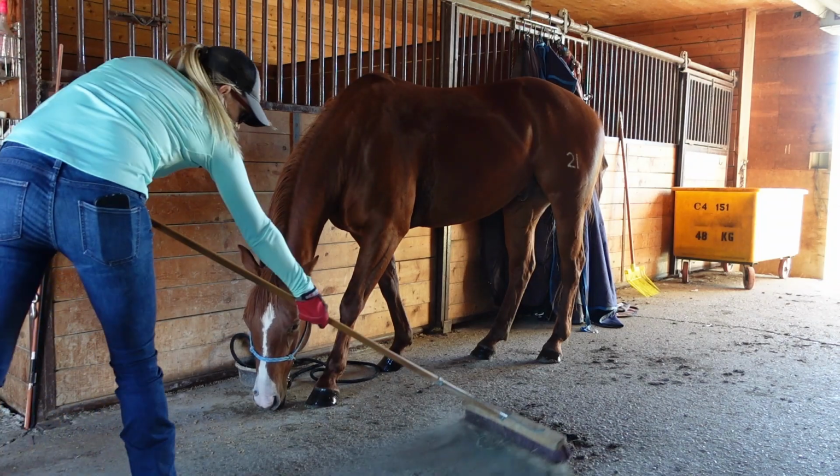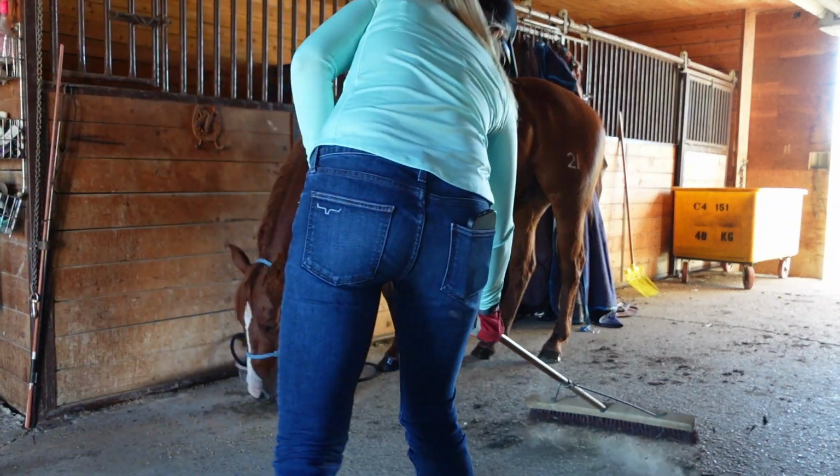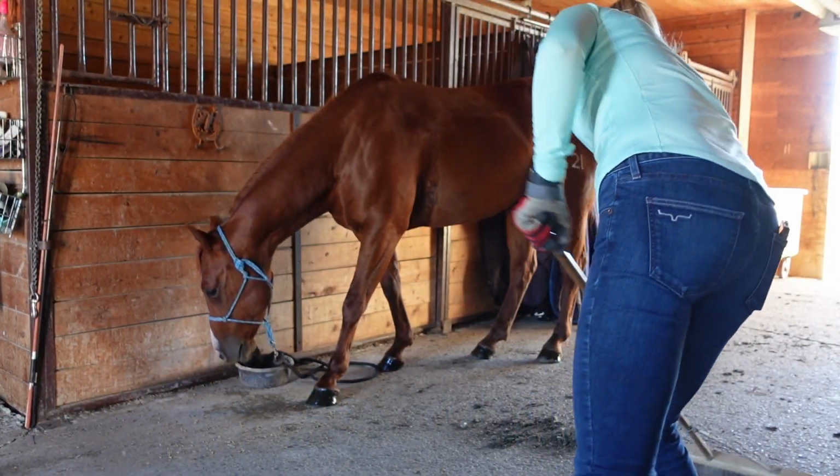I know I've talked about contacting your vet a few times already, but consider bringing a vet out just for a kind of fall vet checkup. I would rather have a vet out and tell me that my horse is okay, or maybe identify something that's wrong, as opposed to it being super, super cold out, realizing that my horse had an underlying condition, and then having to address it when it's really, really cold out.